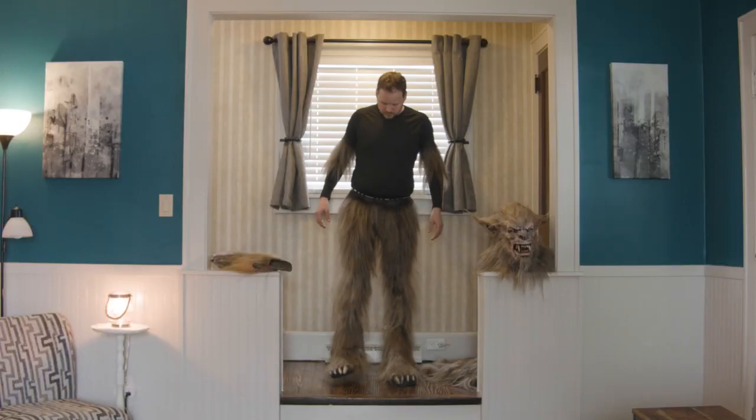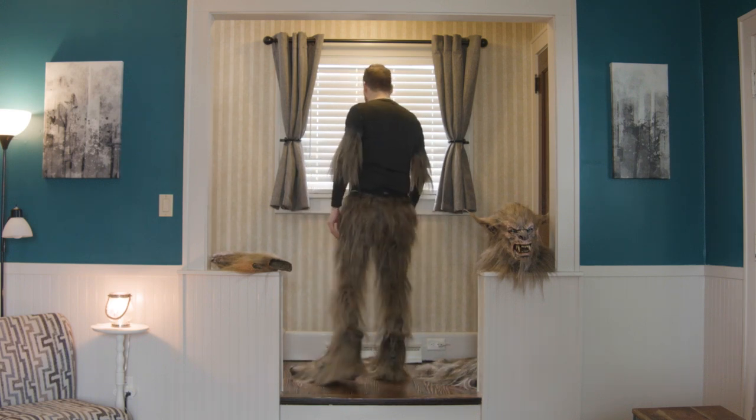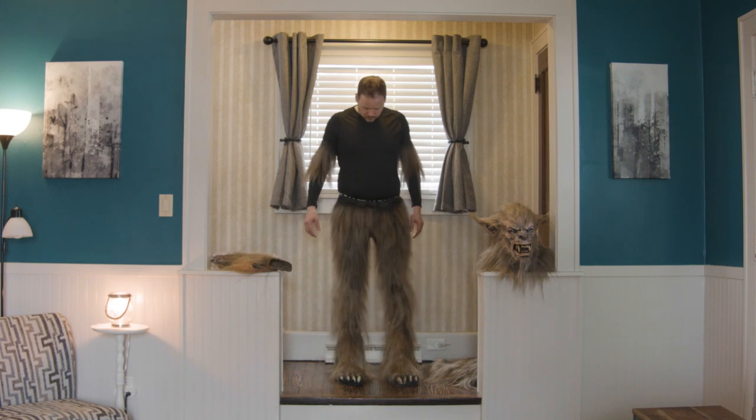All right, so now I actually have the feet on as well. I'm not wearing the platform shoes here just so that I wasn't too tall for my doorway. I didn't want my head to stick up inside of the door frame, but you can see that it blends in pretty well. Let's go ahead and put on the bodysuit itself too.